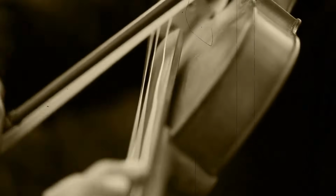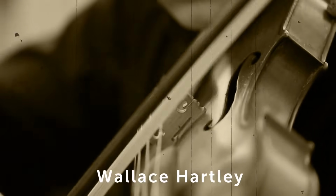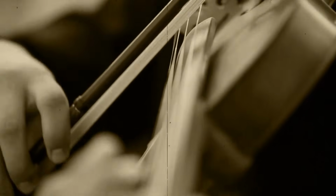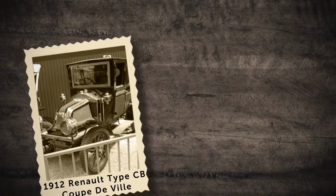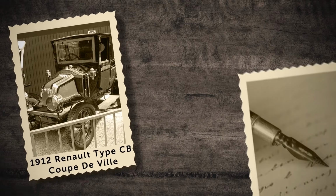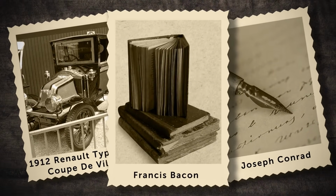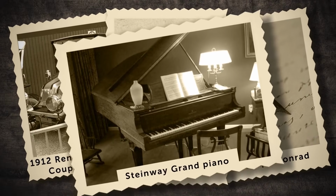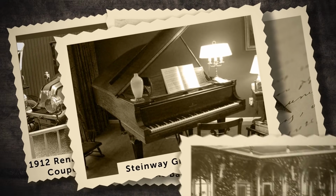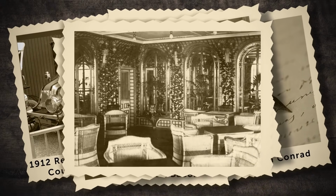Some other valuable items were a violin that belonged to Wallace Hartley, the musician who insisted that they had to play till the very last moment. There was also a 1912 Renault Type CB Coupe de Ville that would now cost millions of dollars, a handwritten manuscript by Joseph Conrad, first edition essays by Francis Bacon, 5 Steinway grand pianos, and, of course, some fine china plates and cups and first-class passengers' jewelry.